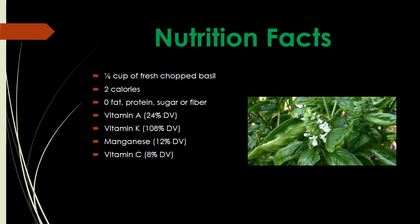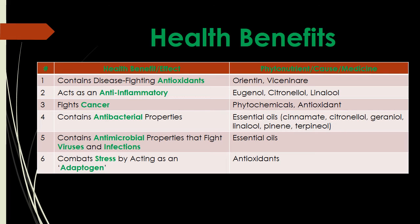Now when it comes to manganese, 12% DV, so that will be a good source. And then we have vitamin C coming in at only 8% DV, so it's not a good source of vitamin C. So there you have it, ladies and gentlemen, the nutrition facts about the one and only basil. All right, now let's dive into the health benefits.